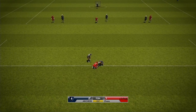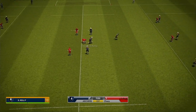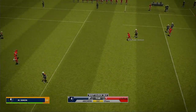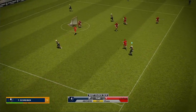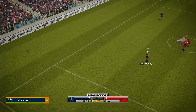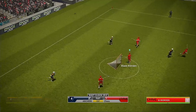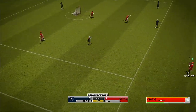Face-offs are where teams can separate themselves. Kelly comes up with it again. The away team showing up their opposition at the X here today. Six. Steps in and shoots. And save. Outstanding game and goal for him today.